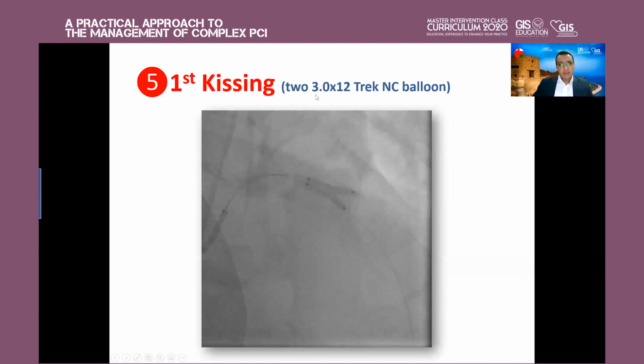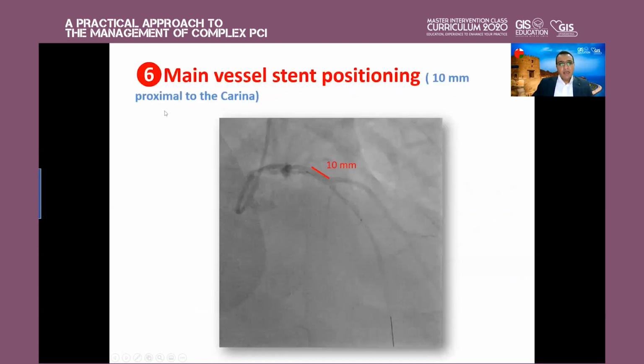So the first step is the first kissing. We did kissing with 2.5/12 NC balloons in both branches. And the next step is to position the main vessel stent. An important step here is to position the stent just, or at least 10 millimeters, proximal to the carina in order to have room for the final POT.